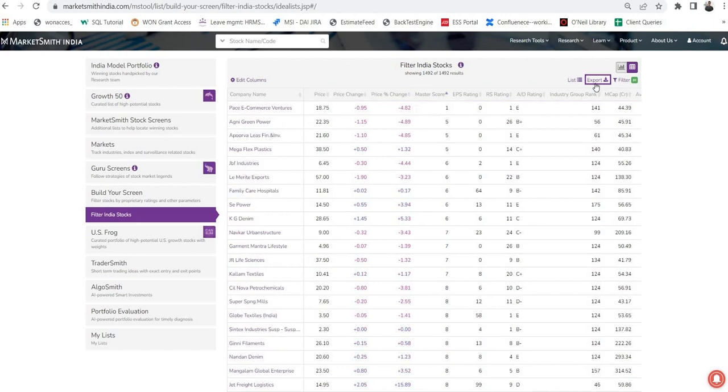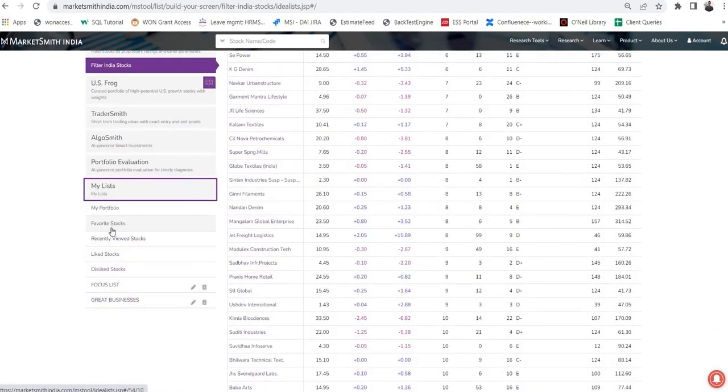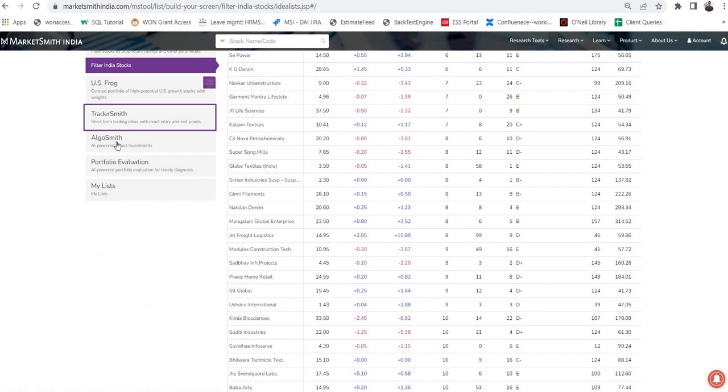Finally, to save the list for future analysis or reference, click on the List option, give the list a name, and the list will be saved under My Lists. The My Lists section also allows you to see the stocks that you liked, disliked, or marked as a favorite stock. This page also offers you quick access to our other products such as TraderSmith, AlgoSmith, US Stock, or Portfolio Evaluation.